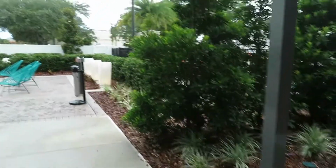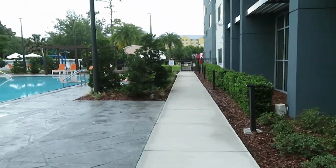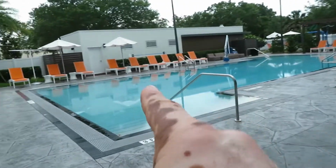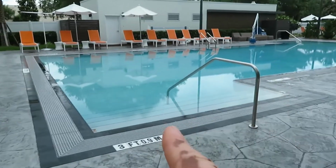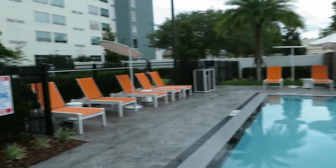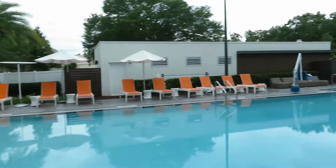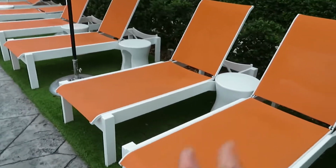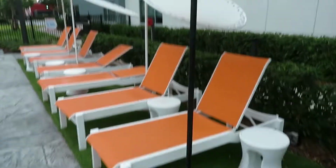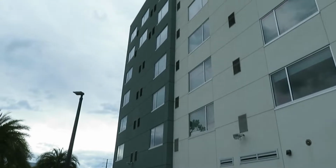Okay, you guys, I'm gonna come outside to show you guys what we have out here, and voila. Okay, you guys, I wanted to show you the pool area, which is actually dope. This is the pool and it starts at 3 feet and goes all the way to 8 feet. They got plenty of chairs out here for you and the family, kids, or anyone you're spending time with out here. Nice lounging area.